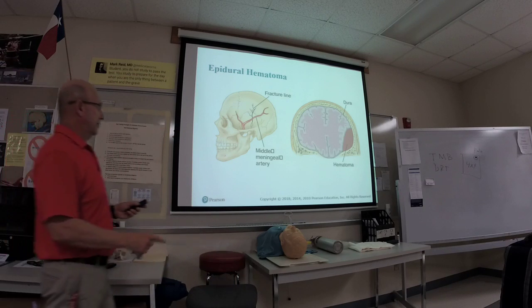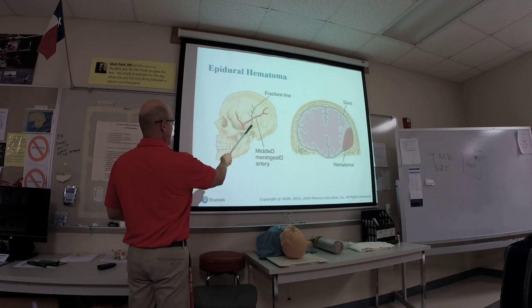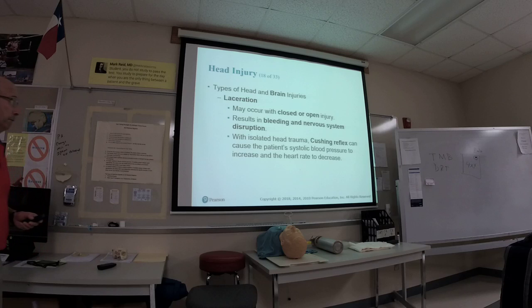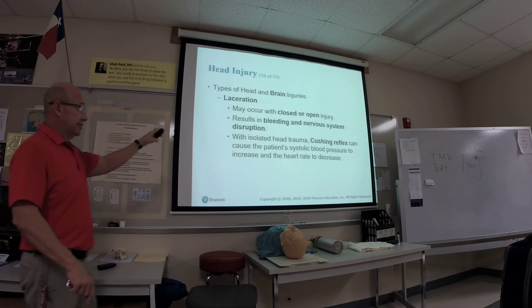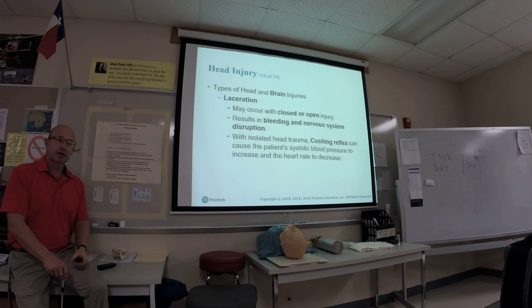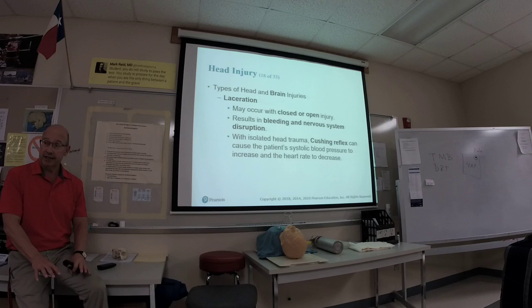And then to give you an example, where it crosses this artery, the fracture lacerates this artery. Laceration to the scalp, like we looked at, is just a soft tissue injury. This would also be a laceration to the brain. The actual organ is lacerated, like that depressed skull fracture lacerated the brain. All these injuries are going to be very similar in signs and symptoms, okay? So really your goal in a head injury, ALS, right, recognition, rapid transport.